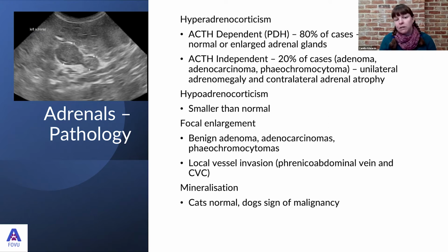And one thing that's particularly important to think about, if you have got a case where it appears that only one adrenal gland is affected and you're thinking about surgery to remove that adrenal gland, you really need to check for local vessel invasion. So typically the phrenico-abdominal vein or the caudal vena cava are invaded by tumours in the adrenal glands.